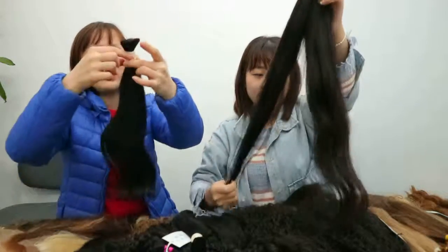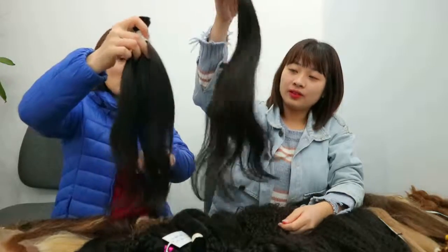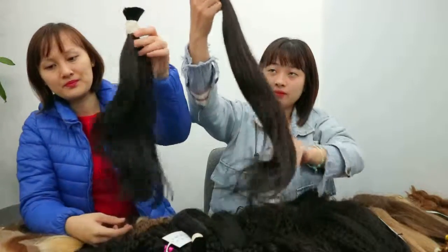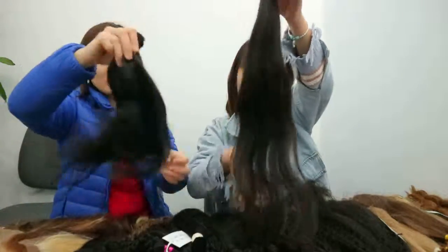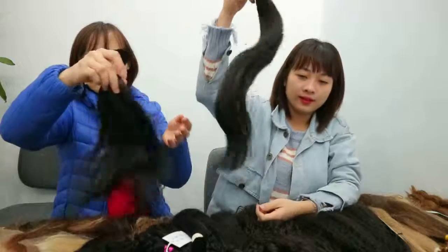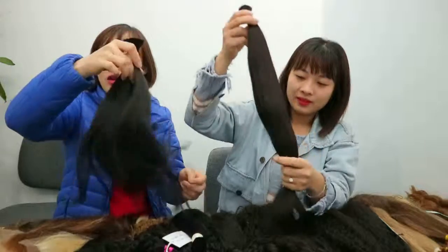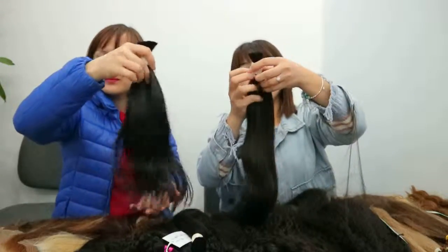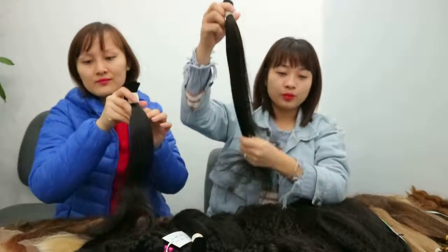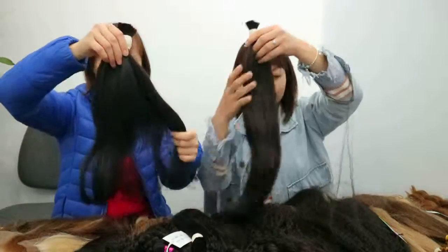A full head normally uses 200 to 300 grams. We choose the best human hair for our customers. One bundle is often 100 grams, and 2 or 3 bundles are enough for a head. We have many sizes from 6 to 32 inches. The longest size is 32 inches. And we supply many colors like natural, like this one, and dark brown, light brown, blonde. Many colors are suitable.